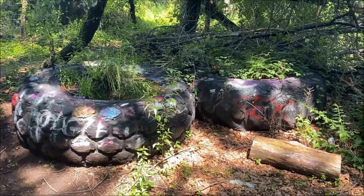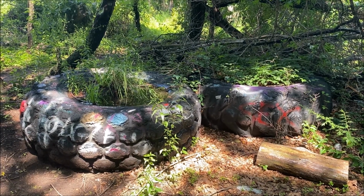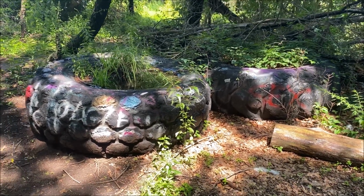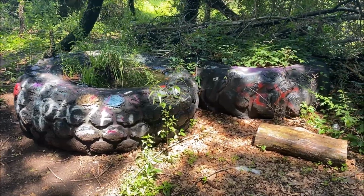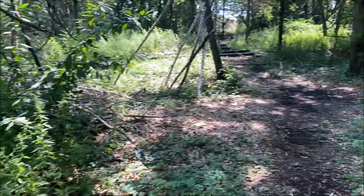Firstly, you got these huge tires just randomly sitting here. Looks like they got plants growing out of them. It's almost like some kind of weird flower pots. You know what I mean? But yeah, I got those big tires just sitting there. But this is the cool thing.